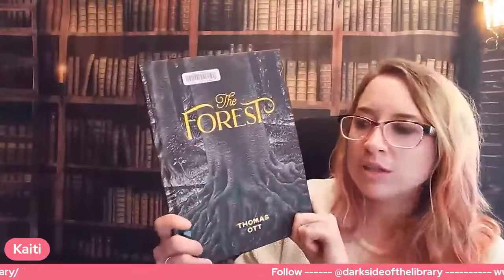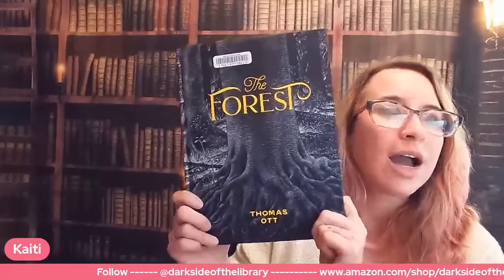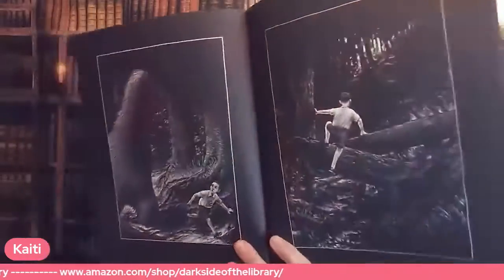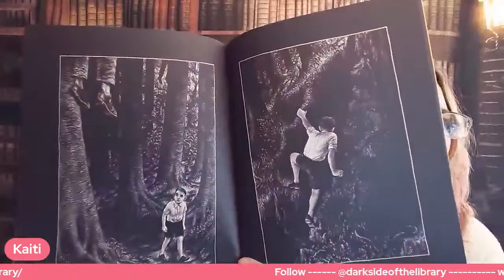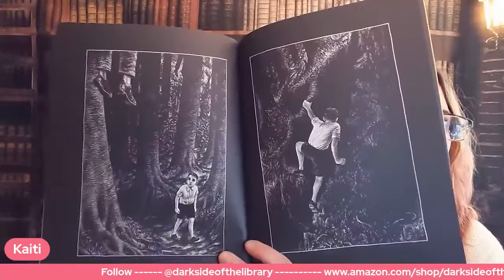So for those of you that just joined, we're looking through this really briefly. It's a short, kind of like a comic. It's called The Forest by Thomas Ott. It's a little eerie, and there's no words. And it's all done with scratchboard. So here's another one. You can see feet dangling from the trees. Super creepy.